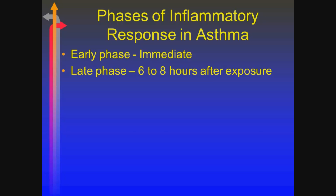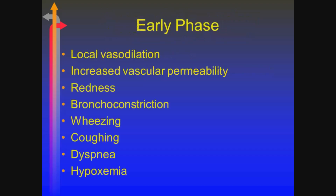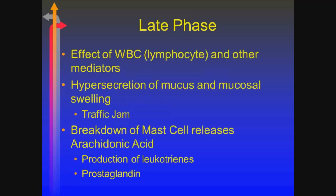There's two phases to an inflammatory response, and I think Jeannie may have gone through that. There's an early phase, which happens immediately upon exposure to the antigen, and there's also a late phase that happens some amount of time after the exposure. The early phase is what we typically think of as an asthmatic attack: the coughing, the wheezing, the shortness of breath, the ventilation perfusion mismatching leading to hypoxemia. The late phase, though, is also sometimes masked by the primary phase or the early phase. But here's where we have the lymphocytes and other mediators coming to the area, and what we end up then is having this hypersecretion of mucus with mucosal swelling and poor clearance. I call it a traffic jam.